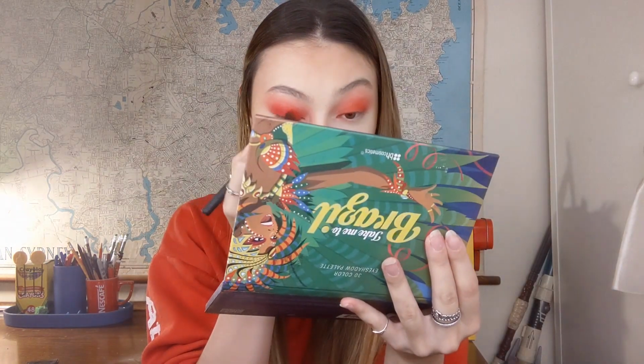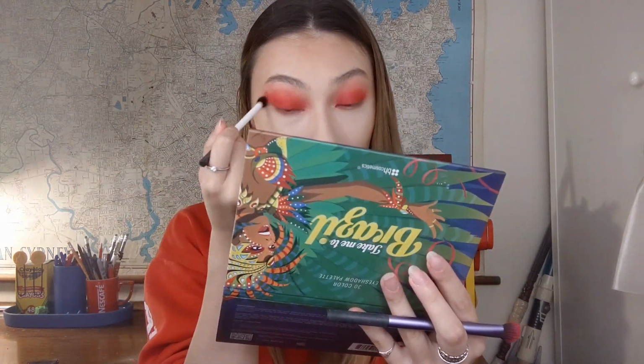Now that I've placed down the colour that I want, I'm going to be taking this Duo Fibre brush, also from Real Techniques, and just blurring all the edges out until it's very diffused. Now that I've blended that all out, I'm going to be taking this shade right above that one, this kind of deeper red, and I'm going to be taking the brush that I used earlier and packing that along the centre of my lid, just to kind of deepen up the look. I took that deeper red shade along just because I wanted a less orangey red look, and I'm going to be using that same brush as I used earlier just to blend them all together.